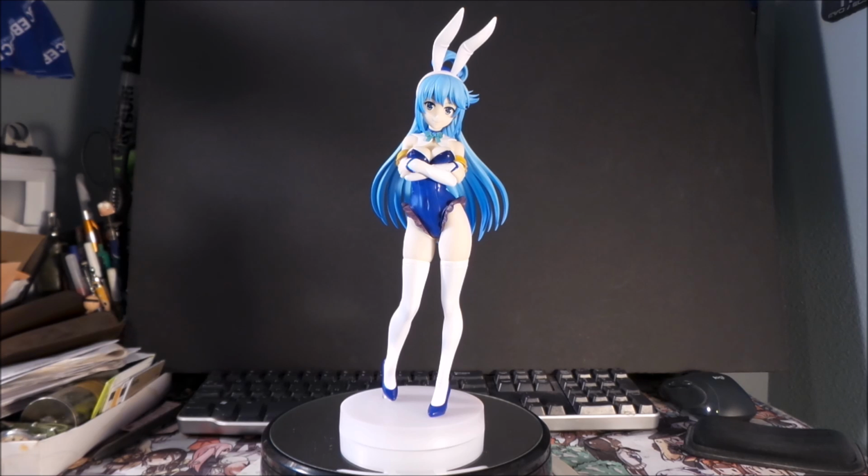Yeah, definitely. So this is my first Pop-Up Parade L figure, and I am very impressed. But you're getting up there with the scale figures, so I kind of have to judge it like a scale figure, right? And I have to say the quality is there. The scale figure quality is there. It's not the nicest paint and finish and all that, but it's pretty good. You get what you pay for, is what I'm saying.